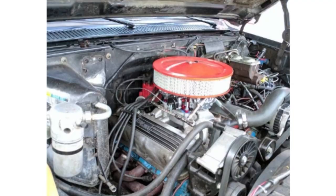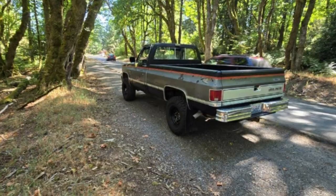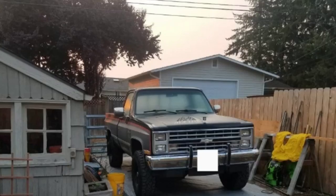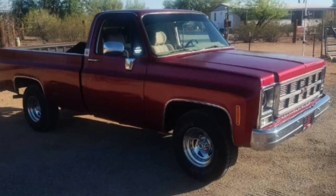Other recent upgrades include brand new gas tanks, fresh fuel lines, brakes, shocks, and even batteries, so you won't have to worry about immediate maintenance. Overall, this 1987 Silverado K20 is a perfect blend of vintage styling and modern dependability. Whether you're looking for a powerful weekend toy, a solid work truck, or simply a collectible square body that's already had the major work done, this one checks all the boxes. Asking price, $10,500 OBO. Number 2, the 1979 GMC Sierra 1500, priced at $10,000, located in Picture Rocks, Arizona.